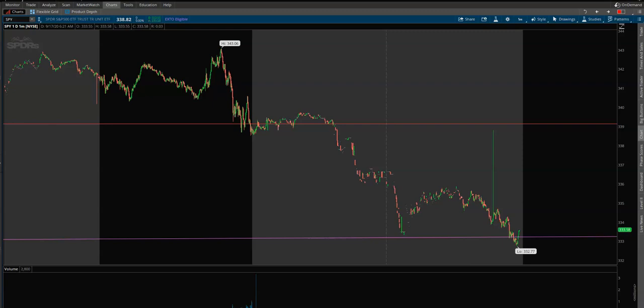But this trend line is a big area to watch, not just for today, but for the rest of this week, next week, and the next couple of weeks going forward. If we do break this, we've got a lot of room to the downside, almost back down to about 310. If we do hold this, we've got room right back up towards the previous high, the pivot level right up there. Those will be the areas that we're watching. All right.